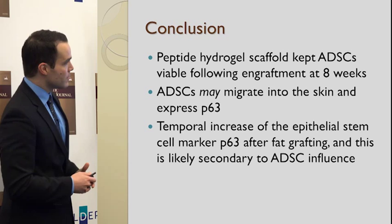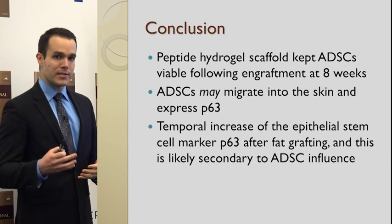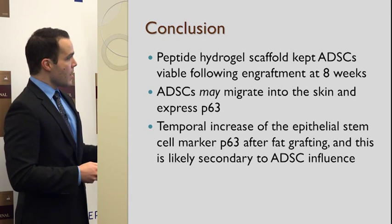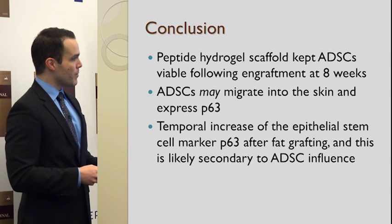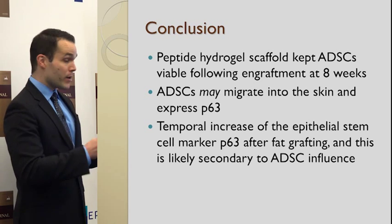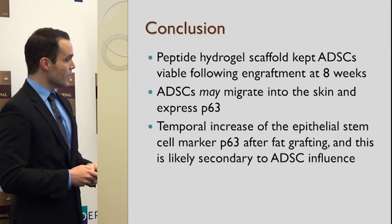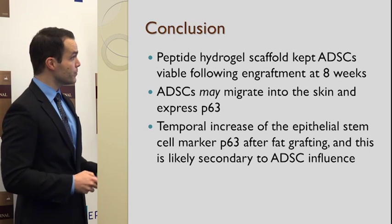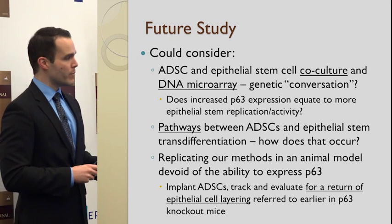So in conclusion, what we're able to say is that, indeed, our peptide hydrogel scaffold kept the ADSCs alive and well in 8 weeks, so that was useful for future study. We found that ADSCs may, and I use the word may because I'll explain a little bit more about that in a minute, may migrate into the skin and express P63. And we also saw this temporal increase in P63 expression over time, which is likely secondary to ADSC influence in that whole fat group.